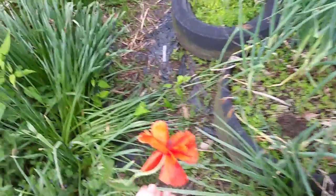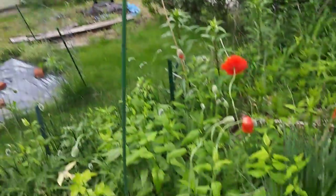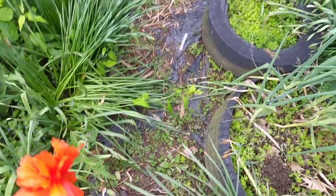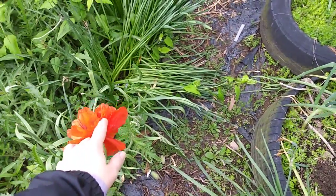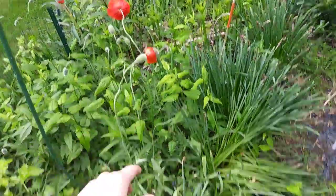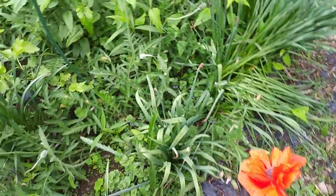Look at how fluffy. These are poppies. And down the way there used to be a florist. He retired years ago. He passed away maybe 12 years ago. And the person who bought his house gave me some of the flowers, and they are just stunning. I'm quite happy with them.